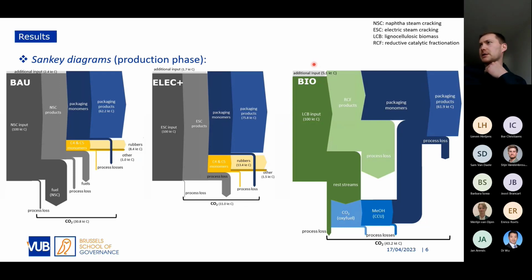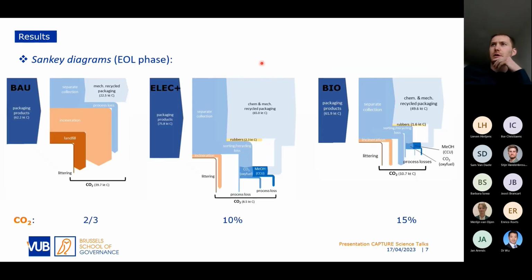For the bio route, we see that this route is the least efficient one. This is also because the input is much more complex than in the other two cases. We also made some Sankey diagrams for the end-of-life phase, where we focused more on the CO2 emissions, where we see in the base case that about 2/3 of the carbon present in the waste packaging is converted to CO2. This is much more limited, 10 to 15%, in the ELEC and the bio route due to an improved recycling or end-of-life treatment mechanism.